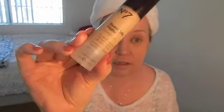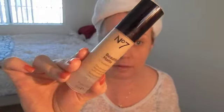I'm gonna put on some foundation now. I'm using my number 7 Beautifully Matte foundation. It looks like this. And a little goes a really long way, so I only do about a pump and a half. I'm gonna use my F60 again, and just put it right in the middle.